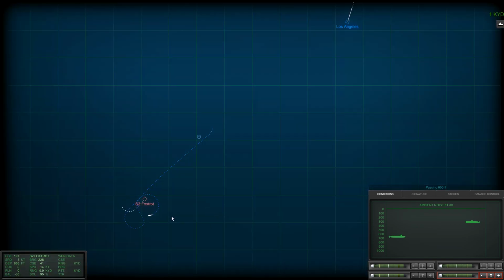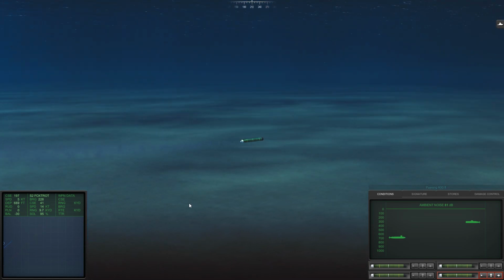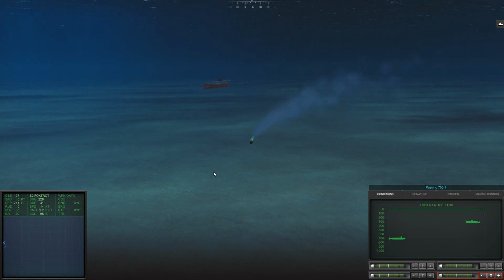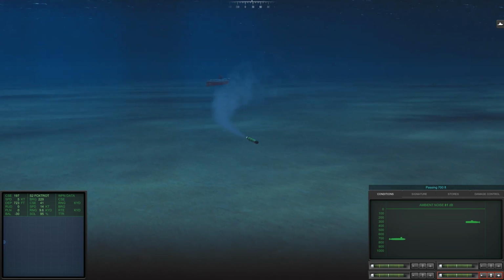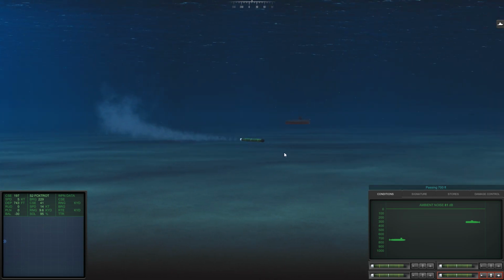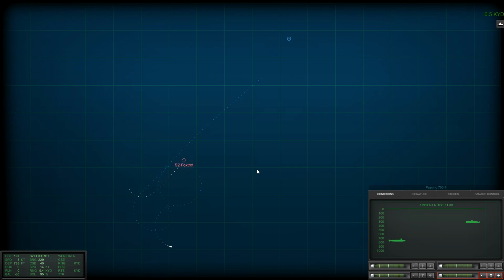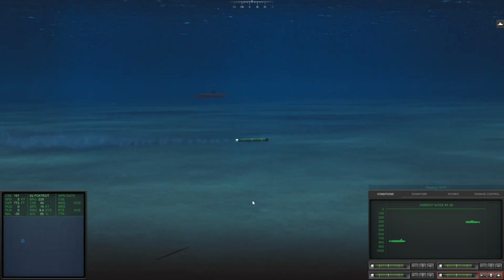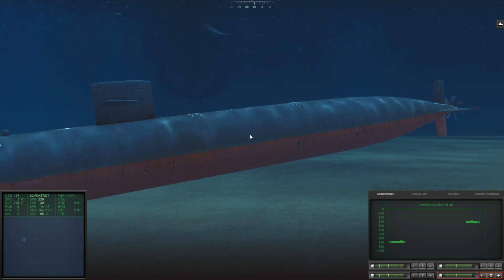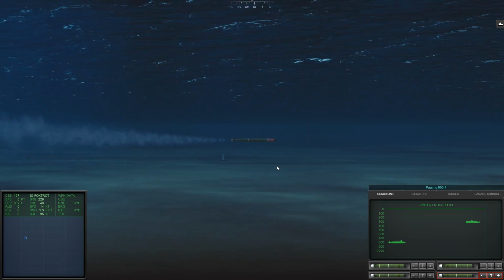Dive planes neutral. Sorry about that. It looks like my torpedo might miss. He's still searching. Where's the enemy torpedo? Still way up there. At this point I'm at 800 feet. I'm going to level out here, so I should be fine.